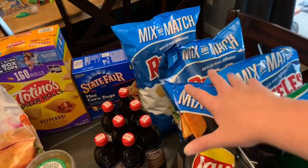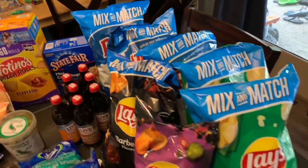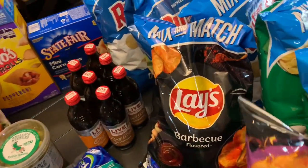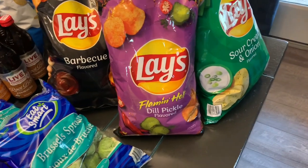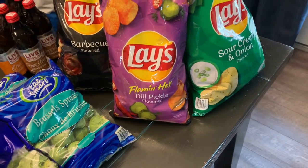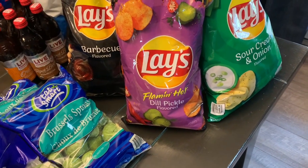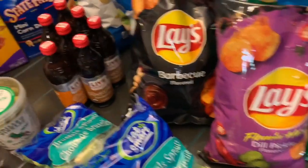Okay. On this end, we have 3 bags of the plain Ruffles that will end up being for nachos later this week, 2 bags of the sour cream and onion, 1 bag of the barbecue. Now, we are still on that hunt for the Lay's dill pickle chips. For whatever reason, they still are not getting them in, but they managed to get these flaming hot ones in. That is not going to be a hit with everybody, but there are a couple of us that want to try it, so Sean went ahead and grabbed those.